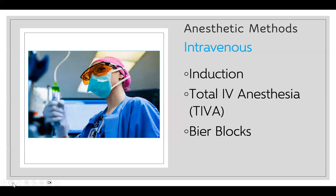All right, so our anesthetic methods. We're going to talk first of all about intravenous. We use them for induction. That's how we get patients off to sleep often. We do total IV anesthesia, and that's referred to as a TIVA. And then we also do some blocks through intravenous medications.